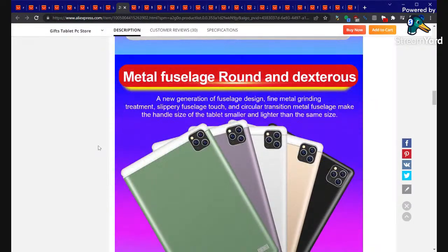Metal fuselage. Main body of an aircraft? So wait, this can fly? Oh my god! Metal fuselage, round and dexterous. A new generation of fuselage design. Fine metal grinding treatment, slippery fuselage touch, and circular transition metal fuselage make the handle size of the tablet similar and lighter than the same size.